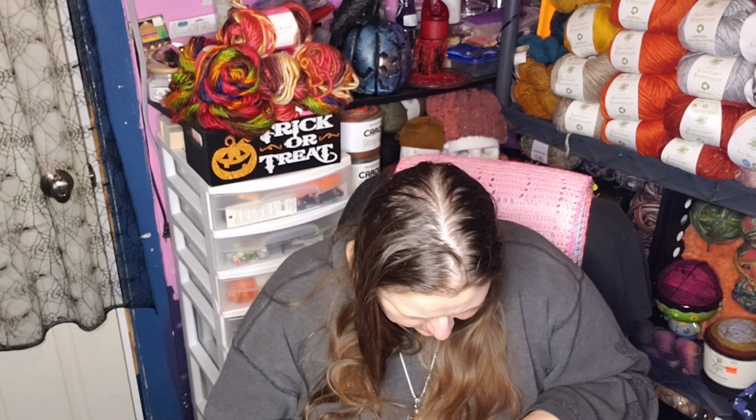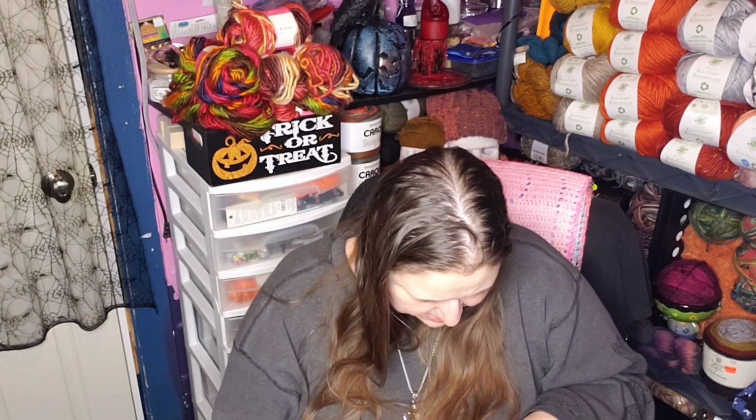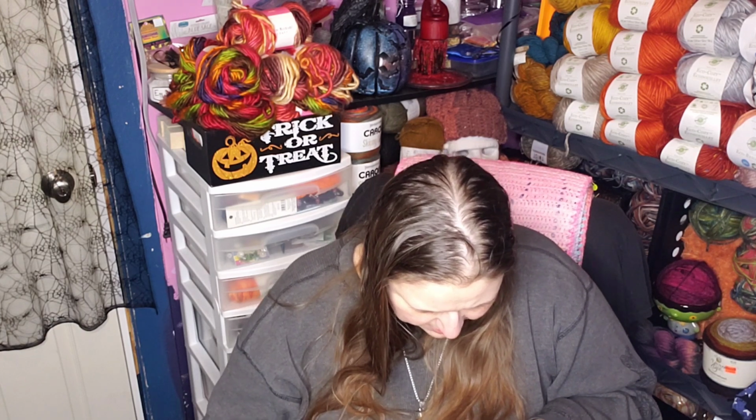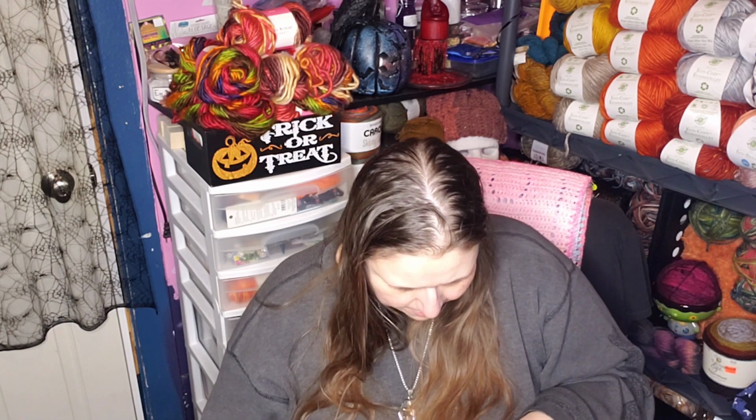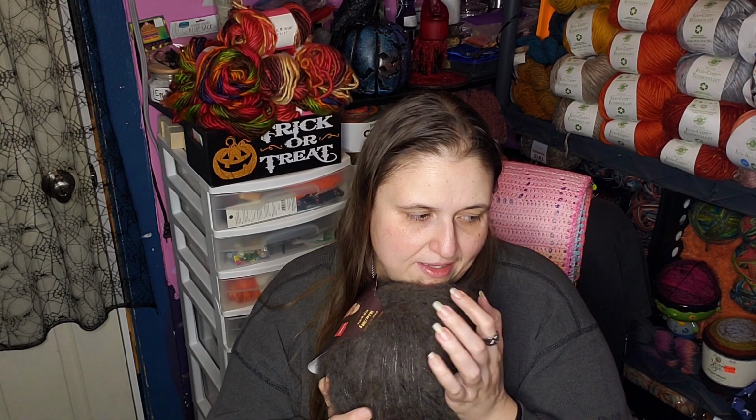That's one strand. But see, there's that white actual strand through it, which is probably like a 1. And then there's all this fuzz on top. I'm assuming the fuzz is why they're considering it a 5. But it nevertheless is supposed to be a 5. And the suggested needle size is a 6.5 millimeter, which is a US 10.5. The suggested hook size is a US K, which is a 6.5 millimeter. So I have this, and I'm definitely getting this, is what I finally came to in my mind. It matches my shirt.